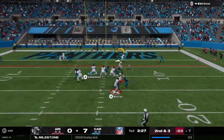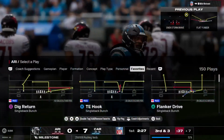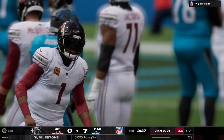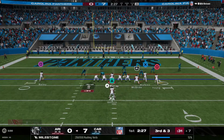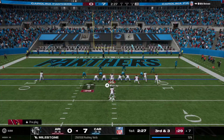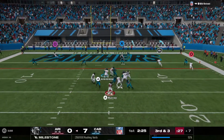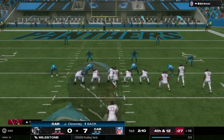Now Murray. Hit as he throws, and it is incomplete. Just couldn't deliver that one the way he wanted to. Not really sure if there was much there anyways. We do know it'll be 3rd down. Now Murray. And he can't get away. Down he goes. Back to the 16.